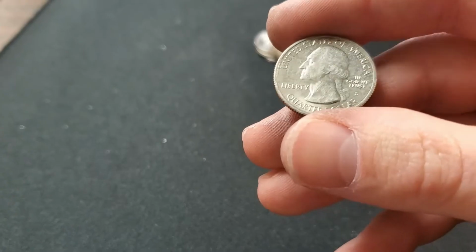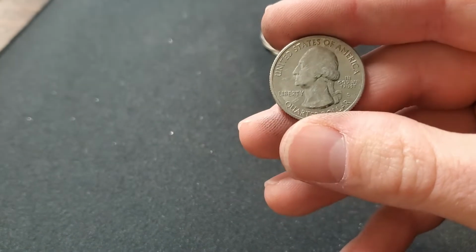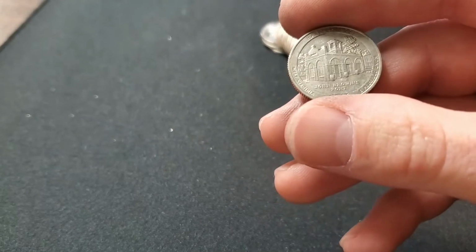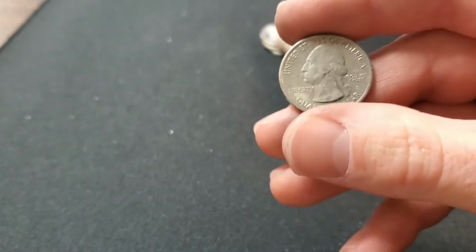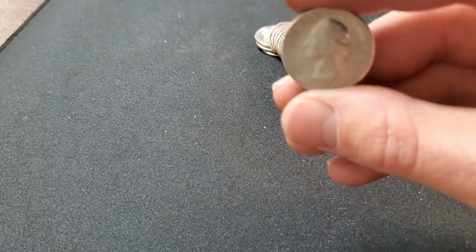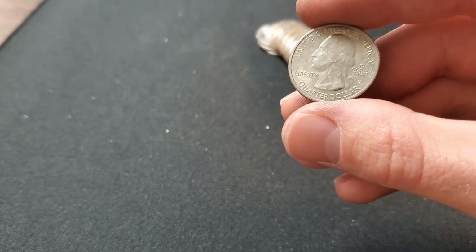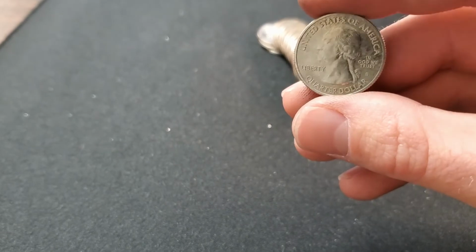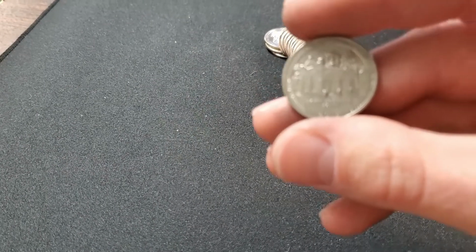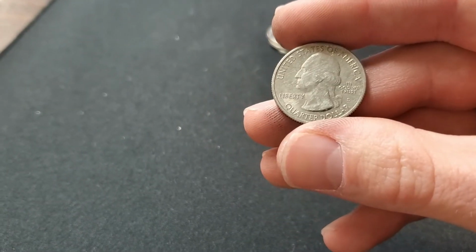2016. Clad proofs for modern quarters, even in new condition right out of the set, they don't have a whole lot of premium to them. In worn condition like this, it's even less so. But these are a cool find, and I always pull them out when I find them. If you're trying to fill a circulation set with proofs, then you would keep them, and that is a very challenging thing to do. But cool to find it in the very last roll. No W's, unfortunately, but that's the way it goes.